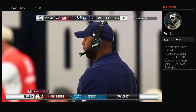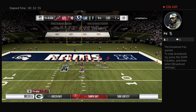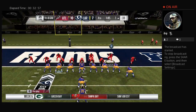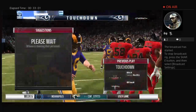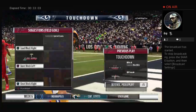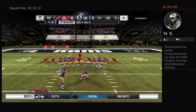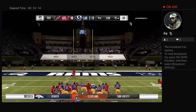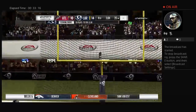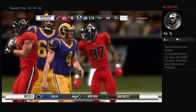Likely the play of the game here, trailing in the final quarter and going for it on fourth and goal. On the keeper, here's Goff, and he is into the end zone. Touchdown, Los Angeles. Jared Goff with his second touchdown of the game, number 7 on the year, and the Rams have taken the lead here in the fourth. Zerline good with a PAT, and the lead is now 14-10.